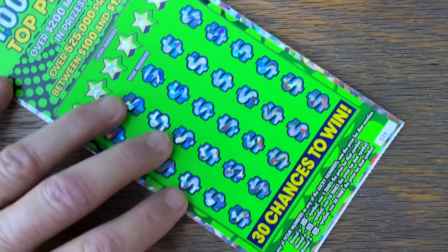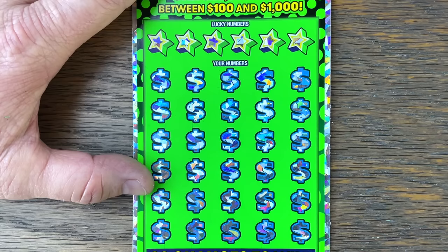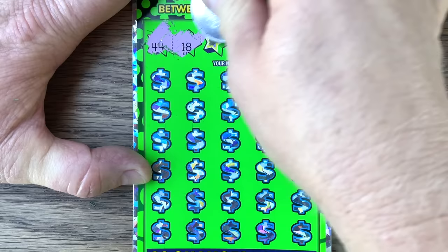We have one ticket left. Can we get one more win? All right, 26. All right, cash blew out. Can you give us one more win? 44, 18, 14, 2, 1, and 50. If these were loaded backwards, those were the last two of the five we bought. I really think they were.